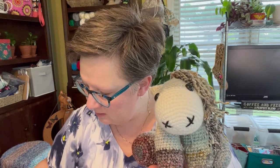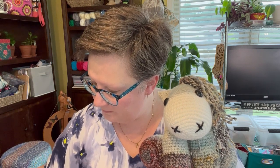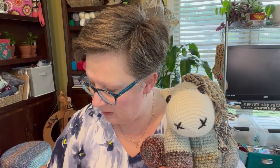So much better. Let me share with you what this pattern was. Let me look it up real quick because I don't remember. It was actually a unicorn. So it's Little Baby Unicorn by Rachel Ho. It's a free pattern. This is the pattern.